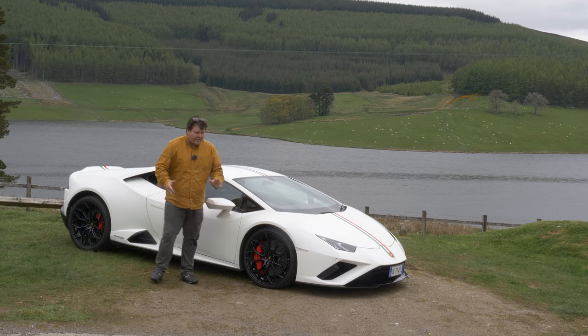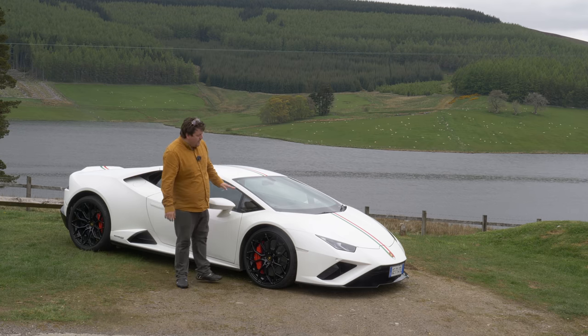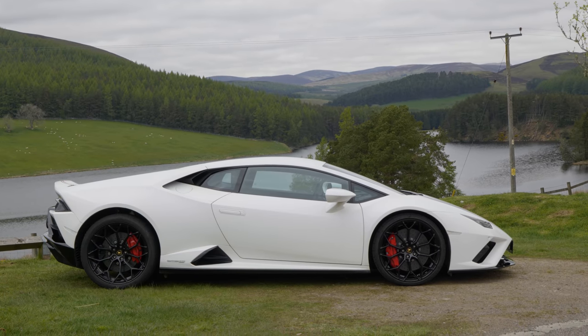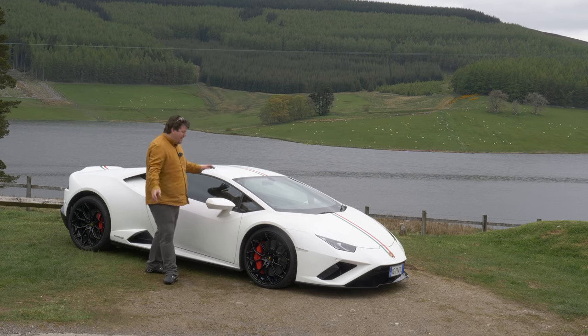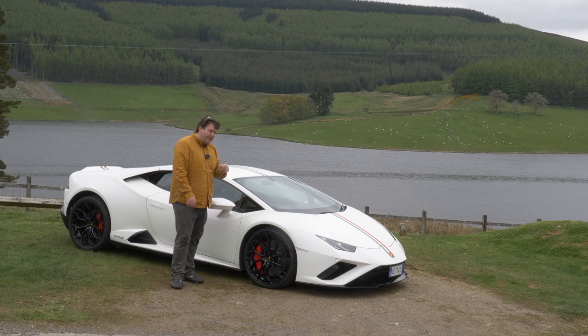So how on earth did this get to 240? Well, I shall tell you, because this paintwork, £11,000 plus VAT, and I really, really don't like it. Give me a Lambo in green, give me a Lambo in yellow, give me a Lambo in purple, give me a Lambo in anything, but please not white, definitely not matte white. But it's a press car, it's not mine.